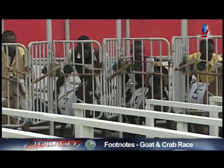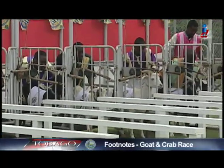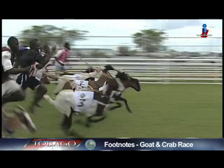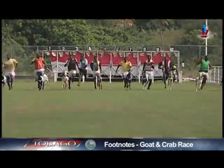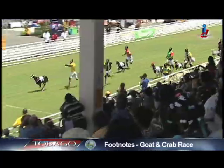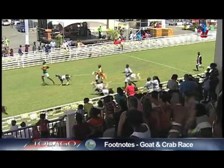To date, the Bocco Goat and Crab Race Festival is the only event of its kind in the Caribbean. The races were held on Chance Street in Bocco, but now make their home at the Bocco Integrated Facility. The festival is held on the Tuesday after Easter, that's become known as Easter Tuesday. This year, the event is set for April 18th.